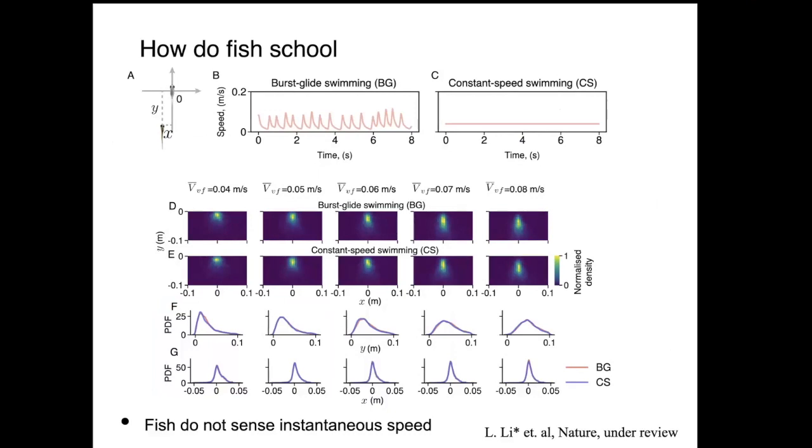Basically we can control the virtual robot fish with a burst-glide pattern or constant speed, and on average, they are the same. If fish pay more attention to the details, like instantaneous speed, then the behavior should be different. And we didn't find any difference here. So it indicates that those detailed instantaneous speeds are not very critical.